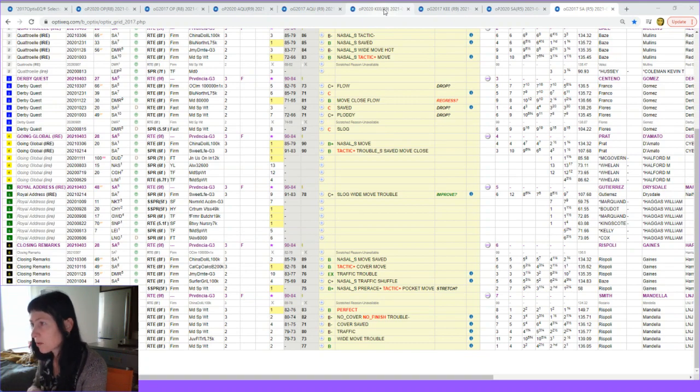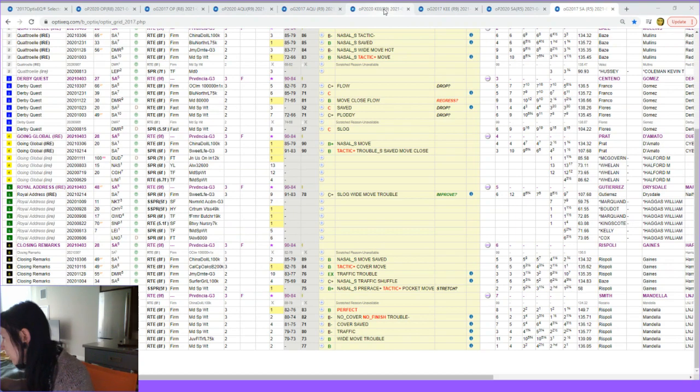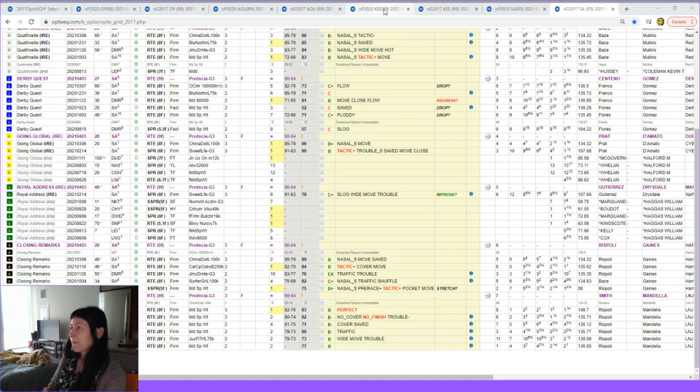Keeneland 10, let's check it out. I'll pull it up. I'm going to watch the Santa Anita race, the notes on it, if I can. There's already a lot going on at the break. I don't know if any of it mattered, but we'll see. The favorite took a little bit of contact at the break.